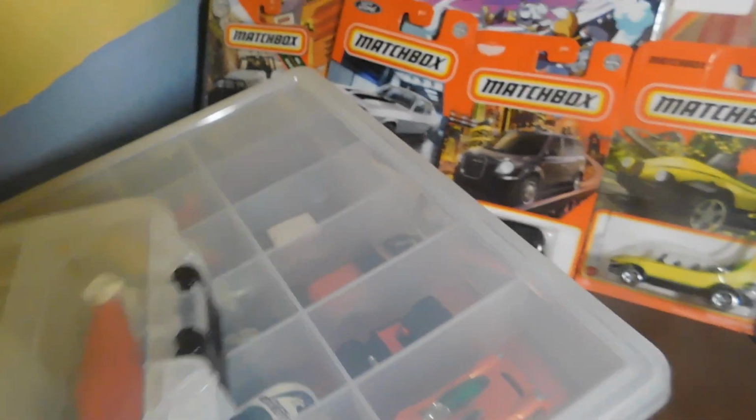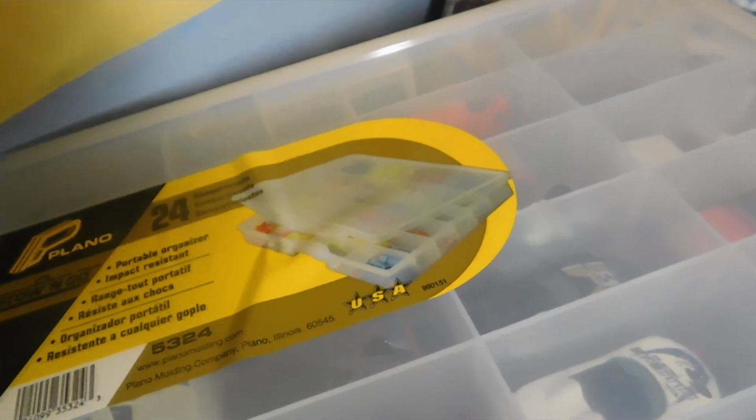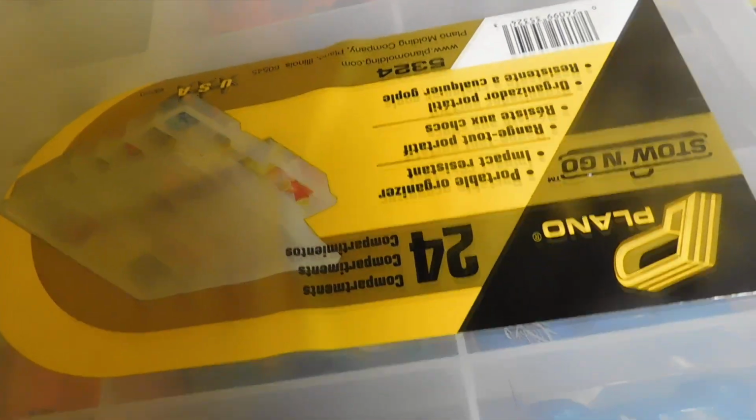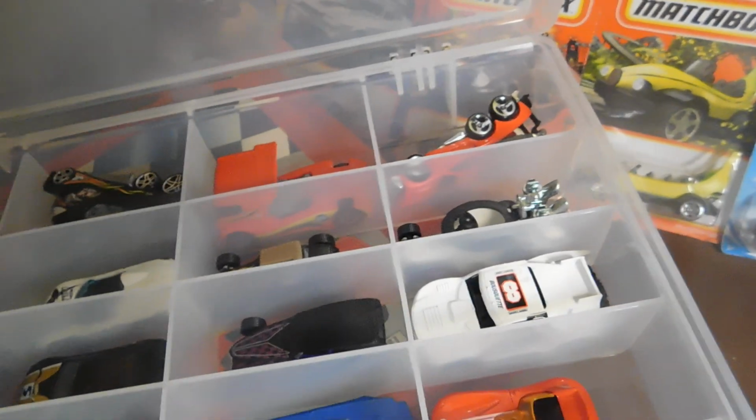And the case below, I think you've seen this before. It's been used by WTF FOR in his videos. And I saw it and I was like, I need that. So this is Plano number 5324, a Stone Go case. And it is holding 1998 to 2003 Hot Wheels.